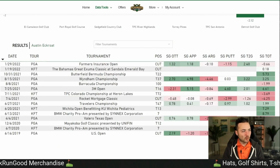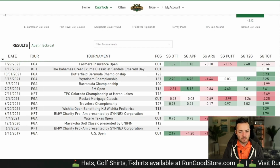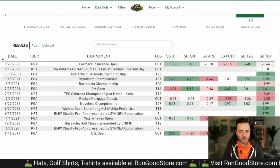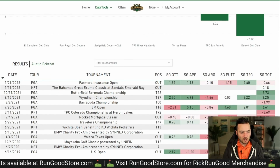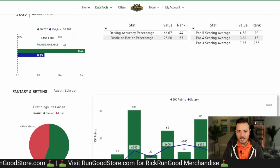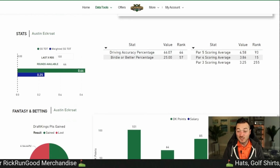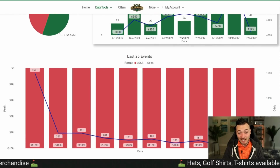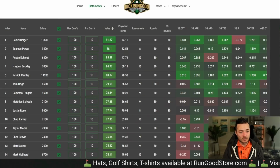Yeah, so I only have 44 rounds on him this year. Looks like he missed the cut at the Farmers, but he missed it on the number. Played well in Bermuda, played well at the Wyndham Championship. He seems to be a pretty decent ball striker. Plays well on the Korn Ferry. Accurate. I mean, these are very few rounds, but 44th in driving accuracy this year, 57th in birdie or better, 15th in par 4 scoring. It's not the worst thing I've ever seen. Very, very cheap. Let's go back to the model here.